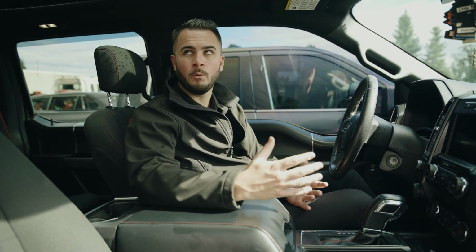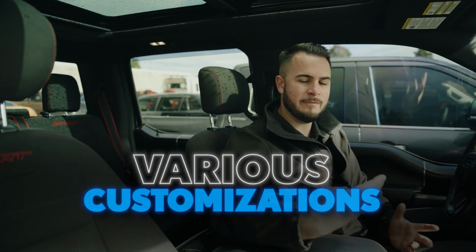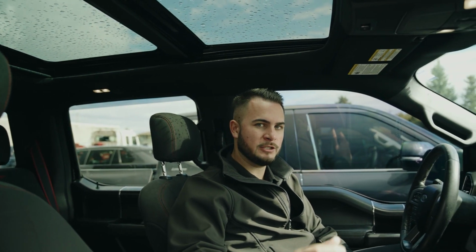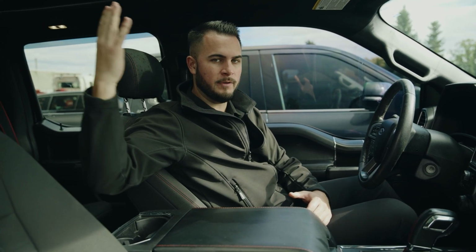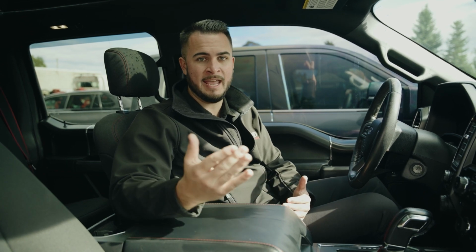Now, if you're ever wanting, say, a moonroof, which I always love in any kind of vehicle, or even a truck, to make the inside feel a lot bigger, you could actually spec this truck like it is, with cloth seats, with a moonroof. If you're wanting to get the moonroof, say, in a Tundra, you need to go to a Limited. That's the only model that's gonna start with a moonroof.